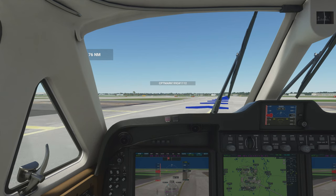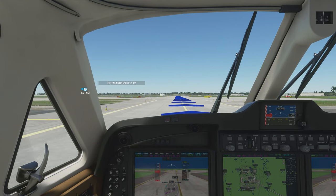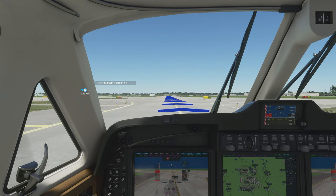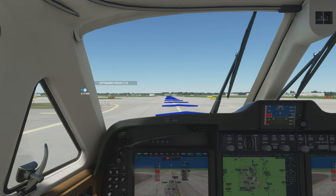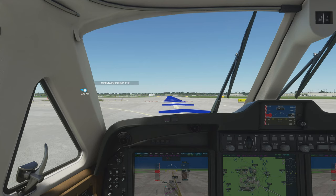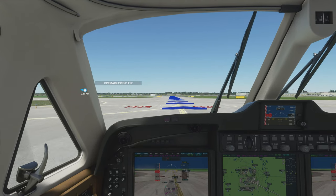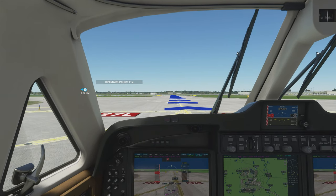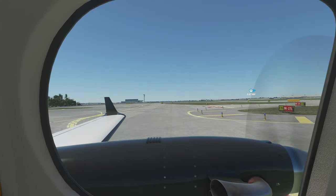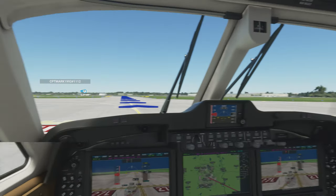It feels very easy to taxi on this airport surface. I think, like I said, it's very flat, and so everything feels very reliable and easy to do. It's probably not very windy either, and it's probably helping. Okay, it seems like I should hold and look before going crossing this runway. Okay, I think I'm good.